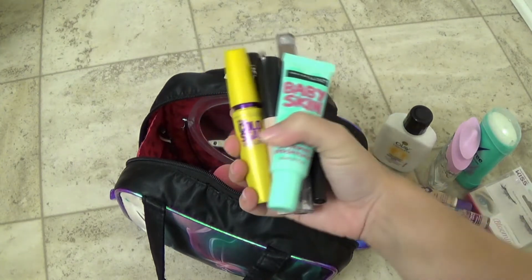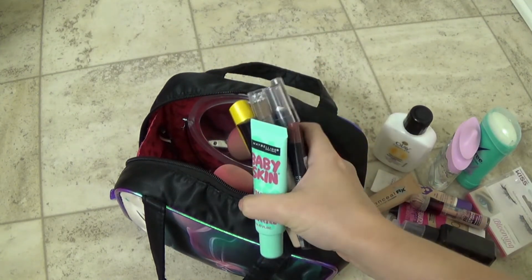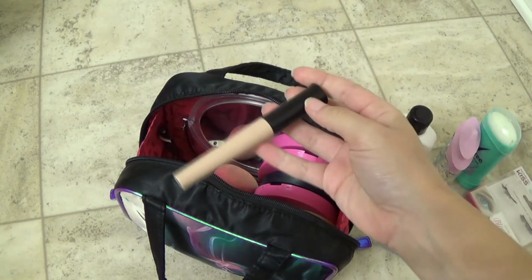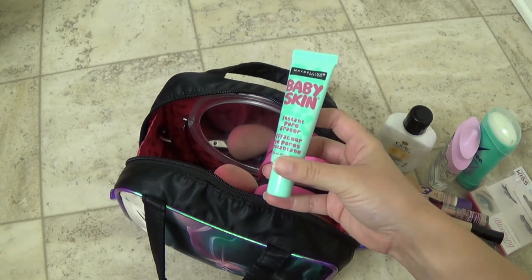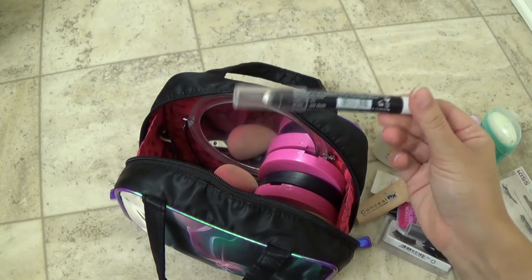Next are all of my little tubes, I guess you could say, which is eyeliner, mascara, primers, things like that. So I'll just try to go through them quickly one by one. This one right here is just an eyelid primer by E.L.F. This is the face primer that I use. It's the Maybelline Baby Skin Instant Pore Eraser. I have this white eyeliner by LA Colors.